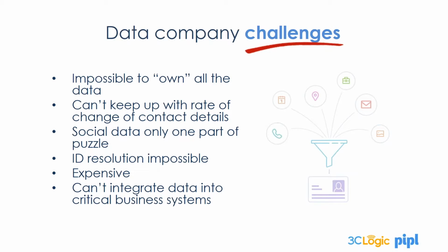And the data companies that are out there, it's funny, 13 years ago when we started Jigsaw, it was to go after the traditional data companies, all of which are still in business and still out there selling data. And it's not because they're evil people. It's a very, very difficult business problem to try to keep up with the incredible rate of change of contact details for people, and particularly with all these different channels.